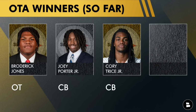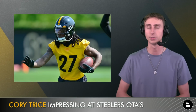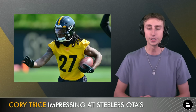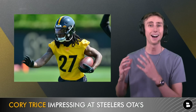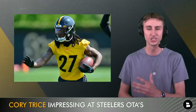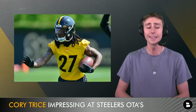We go from one cornerback to another cornerback, and another rookie cornerback at that. So Cory Trice is impressing Steelers coaches during OTAs. There were multiple reports that he was lighting it up in practices and that he is rising up the depth chart, which, if you watch my draft coverage, you would know I was really high on Cory Trice Jr. I had a 3rd-round grade on this guy, and he fell all the way to the 7th round for medical concerns, and now it's looking like he could really make an impact for the Steelers in year 1.